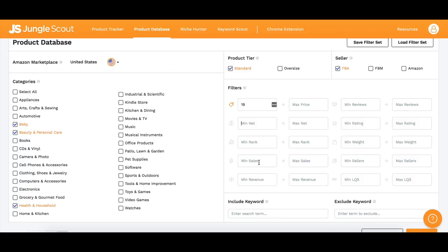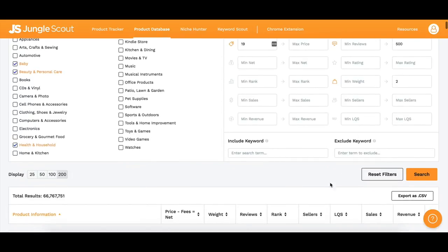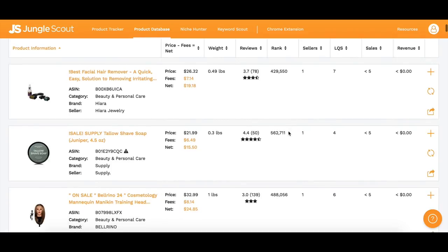So let's see here, minimum weight, maximum weight. I don't want it to be over 1.5 pounds. We'll put 2 pounds. You know, over here, reviews, maximum reviews. I don't want to see people with more than 500 reviews. So then we search. And so this is going to help me narrow down my product selection.